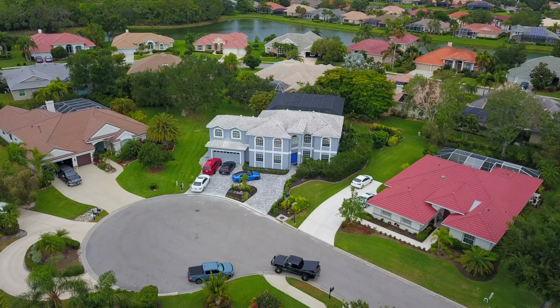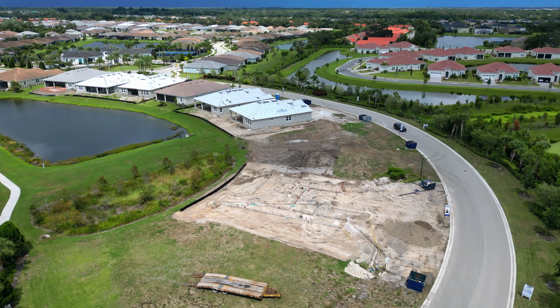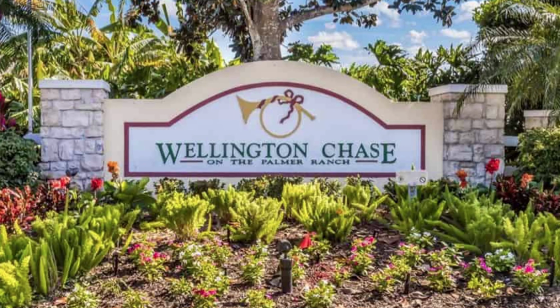You have a mix between pre-existing older homes and newer construction neighborhoods. Also, all of the neighborhoods in Palmer Ranch offer some type of amenities except for Wellington Chase. But really that just means you're covered on all bases, whether you want low HOA fees and low amenities or higher HOA fees with more things to do. But if you don't want to drive to the beach, you can still be covered with all of those amenities that those newer communities have.